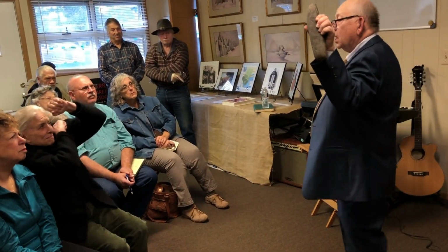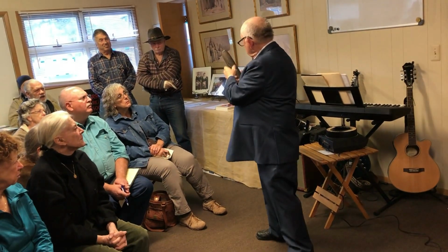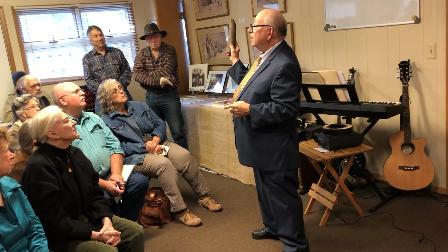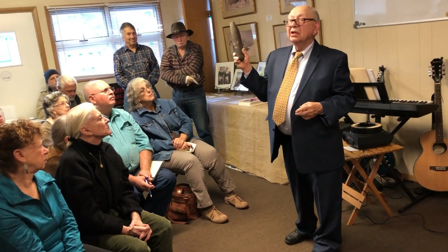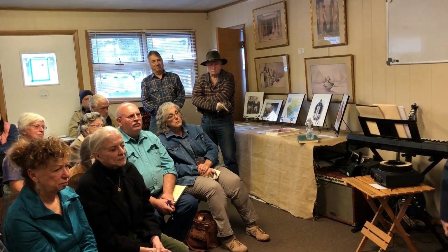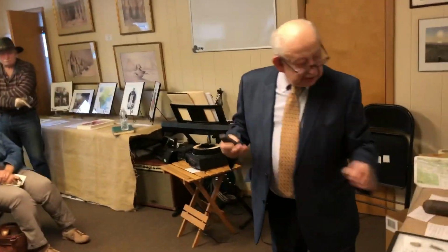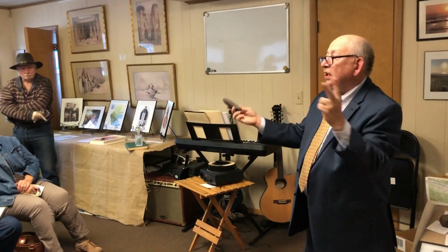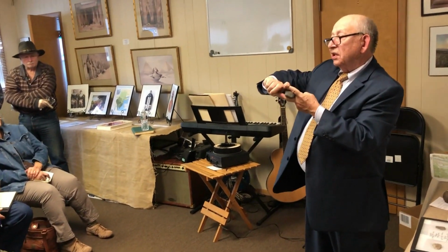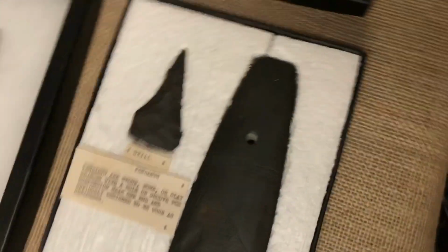From this side, it looks like an ordinary pestle. But if you turn it over, there is an effigy. And we have the 2 eyes and the mouth. And this is a celt. These things are all up here with labels. And this is something that they might haft, tie on a stick, and use as an axe.